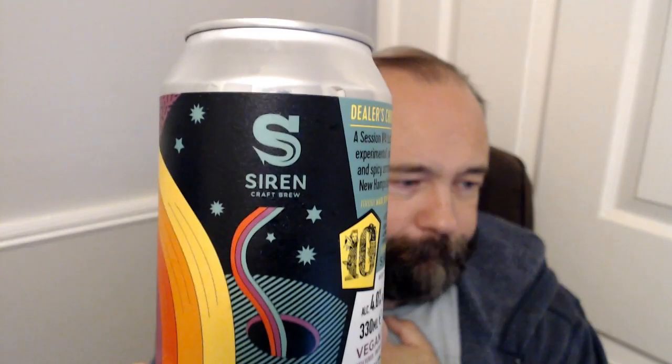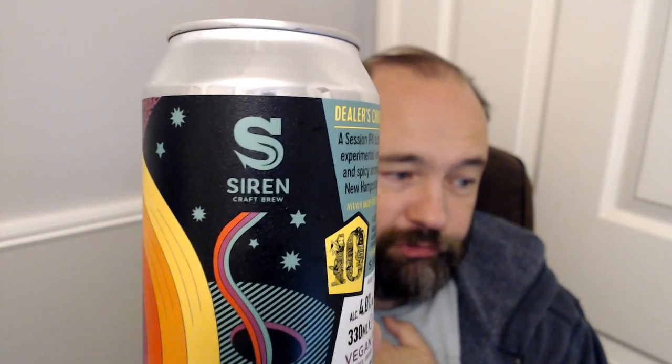Oh, beg your pardon, because Siren Craft Brew do make some fantastic beers. So I'm assuming they've had a hand in this beer, quite a good hand at that. They've made this fantastic one.